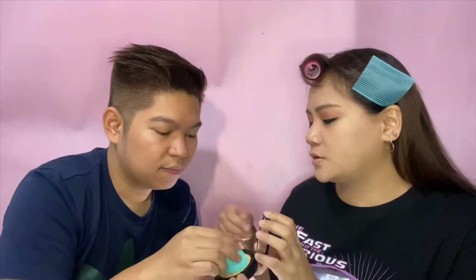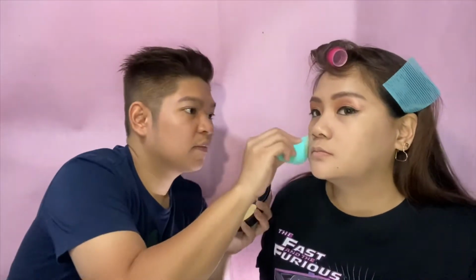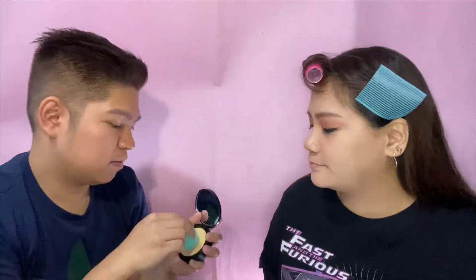Okay, next. Pa-dry muna natin so we can put powder first on my face. Ang tawag dito? Face powder. Pwede try na yun. Buti maganda naman yung makeup ko sa'yo ah. See? Okay. Next. Sige, eyes na. Mascara.